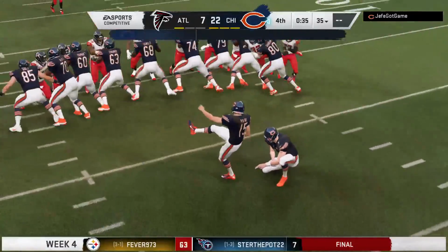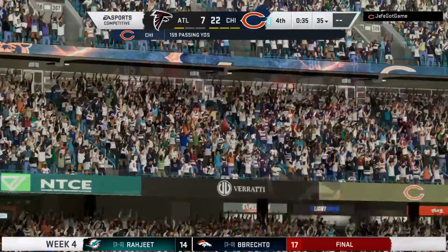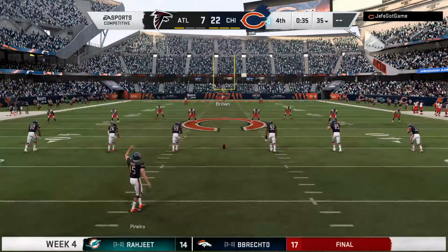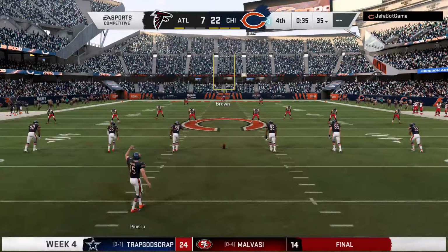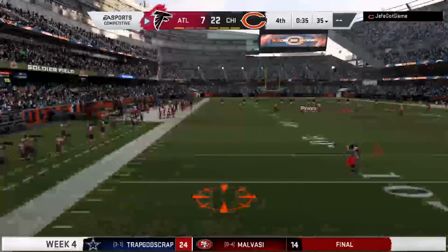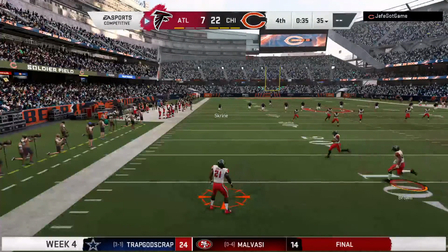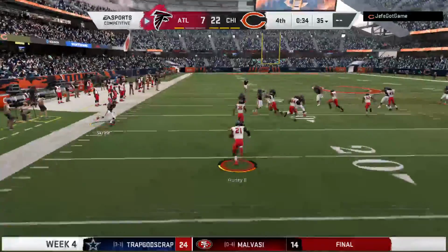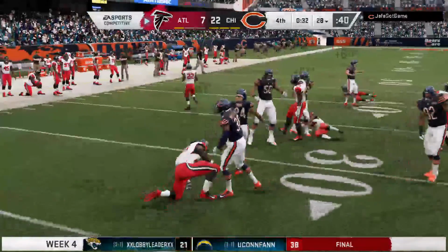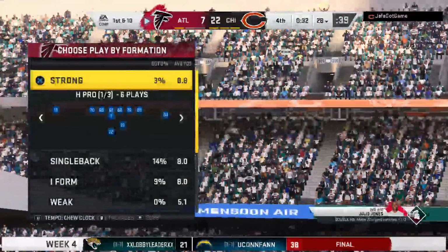Point after, right down the middle. And the lead is up to 15 now. Now after the touchdown, here's Pinheiro to kick it off. This will be taken short. And he'll take it past the 25 and up to the 28-yard line.